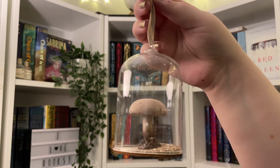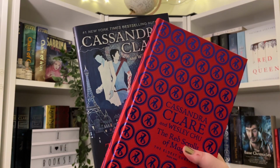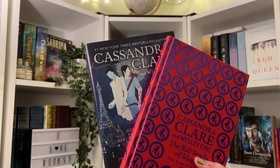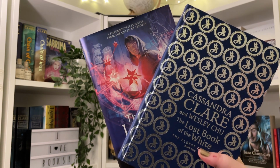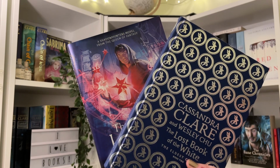On my third Cassandra Clare shelf, I have this little mushroom Christmas tree decoration, which has nothing to do with anything, but I really like it and I don't have anywhere else to keep it. I then have The Red Scrolls of Magic by Cassandra Clare and Wesley Chu in both the Waterstones exclusive edition and the ordinary hardback. I have The Lost Book of the White by Cassandra Clare and Wesley Chu in the Waterstones exclusive edition and the ordinary hardback.